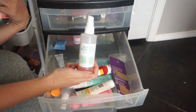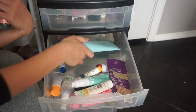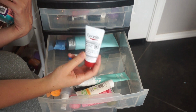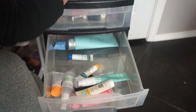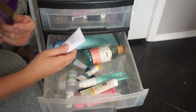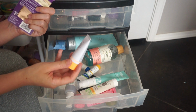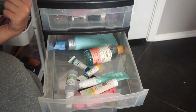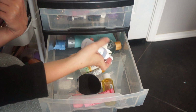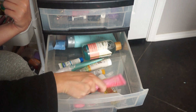This Mario Badescu. I have a ton of these sprays that are nasty and expired. This is still good. I'm gonna put this in the kids' bathroom because I never use it. I'll keep the Humphreys. Drunk Elephant trash. This is still good. Mario Badescu trash. And I think everything else is good.